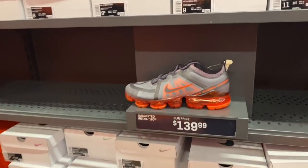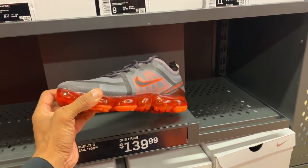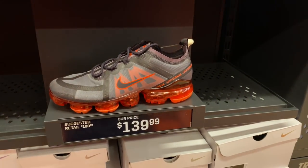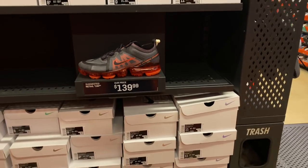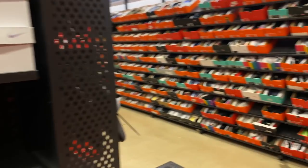All right, man, so I'm gonna show you probably the last shoe for the men's. These are going for 130s, the VaporMax 2019 style. 140 is the price point. An additional 30% off, you probably get it for like 105, 110. And I think that's it, man. We'll take a quick look at the women's, see what they have.